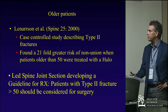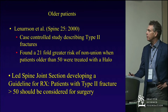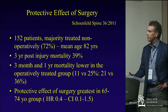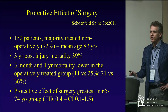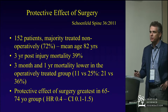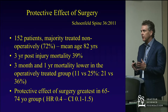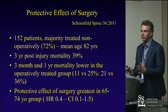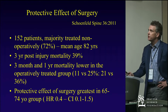And so this led the joint section to actually develop a guideline initially when they were looking at cervical spine injuries, and it was a fairly strong guideline, one of the few guidelines that they could actually come up with, that patients with a type 2 odontoid fracture over the age of 50 should be considered for surgical intervention. Now, the protective effect of surgery has been published in a number of series that have come out over the last year. Jens has published one that we'll go over, and it's really become overwhelming, the evidence to suggest that you have to treat these patients, particularly the younger, older patient, if you will, those patients in their 60s and 70s, a lot more seriously than we used to.